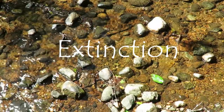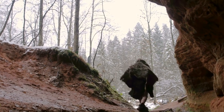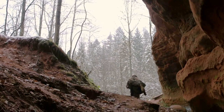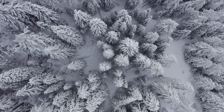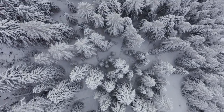Extinction. Neanderthals did not all become extinct at the same time. They were probably replaced by modern humans and were unable to cope with competition for resources. Rapid and dramatic climate change may have been another major factor that contributed to their disappearance.